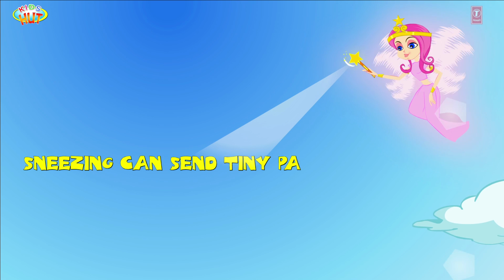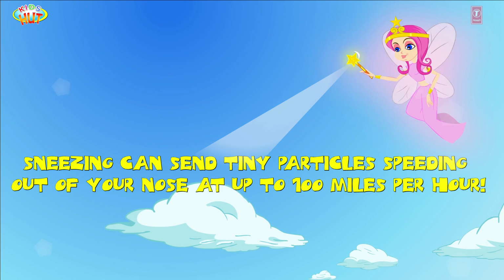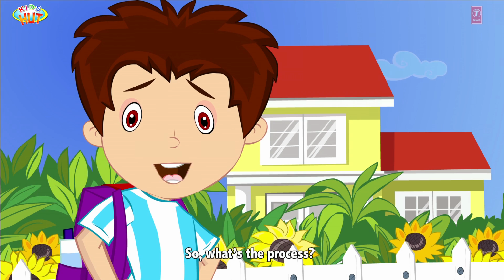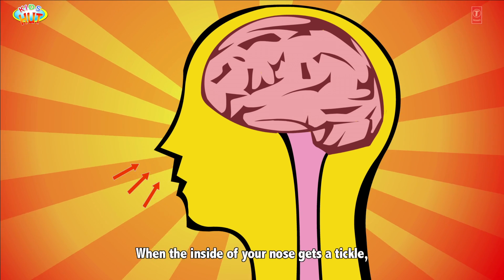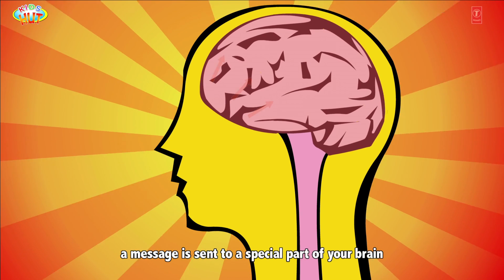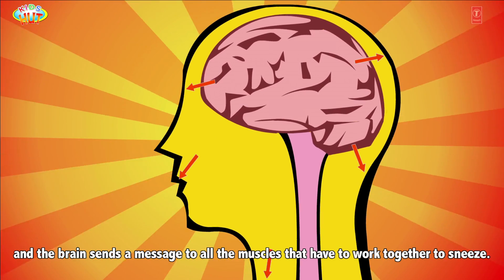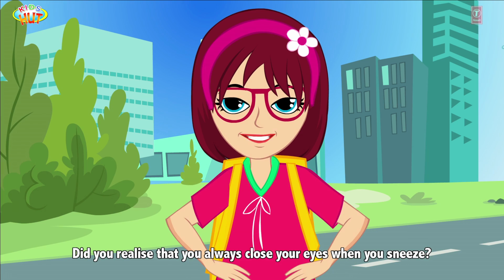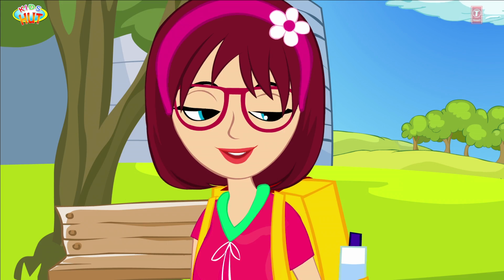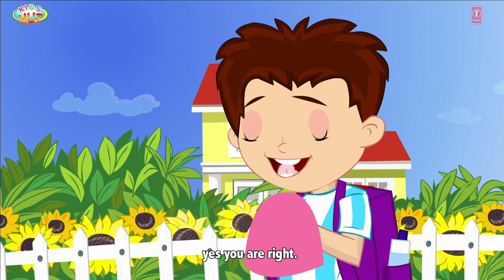Sneezing can send tiny particles speeding out of your nose at up to 100 miles per hour. So what's the process? When the inside of your nose gets a tickle, a message is sent to a special part of your brain, and the brain sends a message to all the muscles that have to work together to sneeze. Did you realize that you always close your eyes when you sneeze? Really? Yes, you are right.